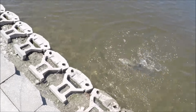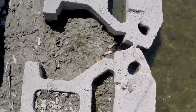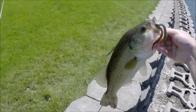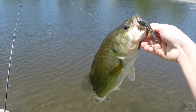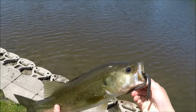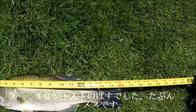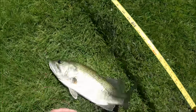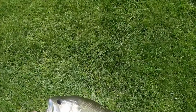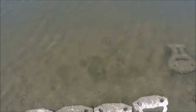Oh, yes. Oh, look at this fish, guys. Thank you. Okay, guys, so I'd probably say around 16 inch. I guess it's a female. Nice bass right here. Let this beauty back into her nest.